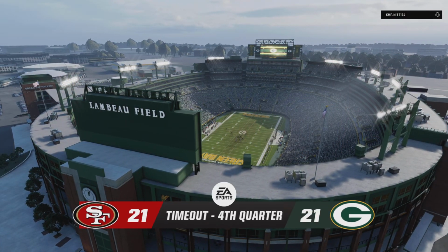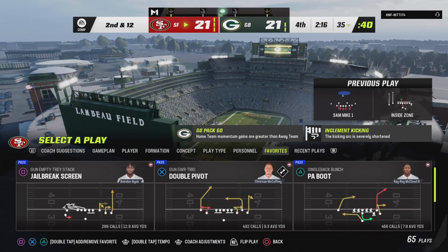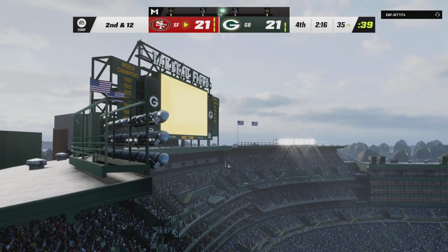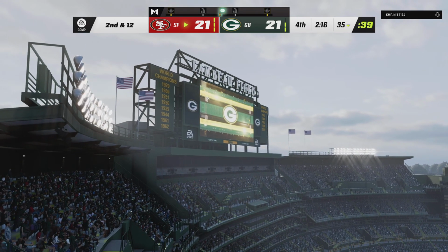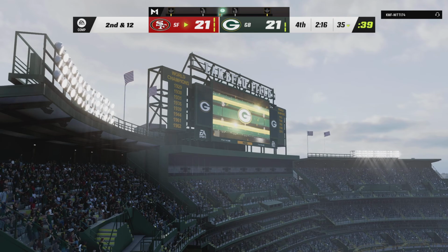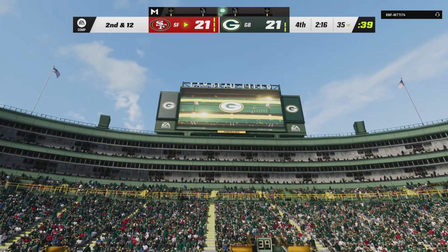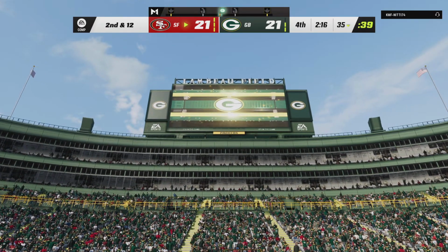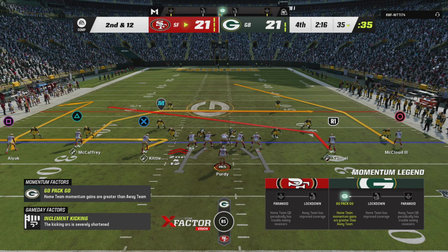And now, defensively, they're going to burn their first timeout. Remember, they get an extra timeout built in coming up here shortly at the 2-minute warning. So the first down run lost a couple. Now they come up 2nd and 12.